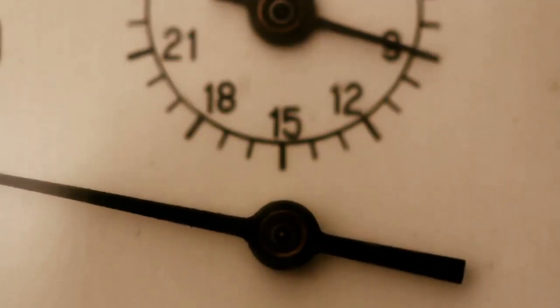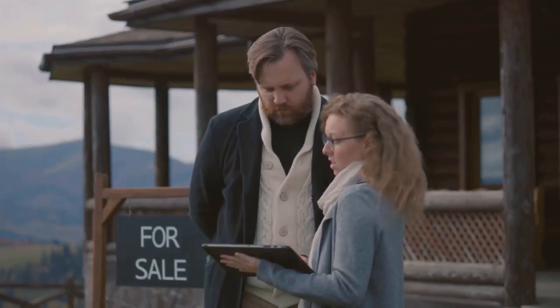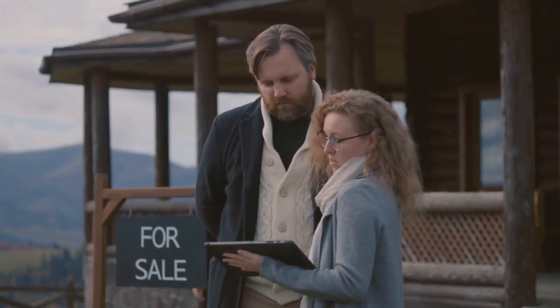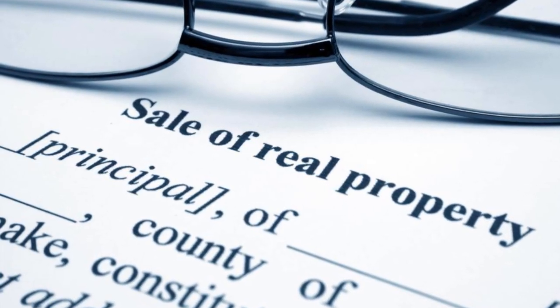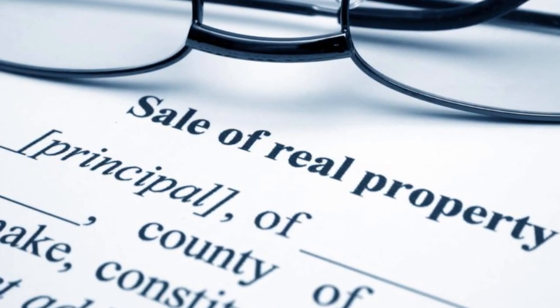1031 exchanges come with strict timelines. After selling your relinquished property, you have 45 days to identify potential replacement properties. This identification must be in writing and include specific details about the properties.